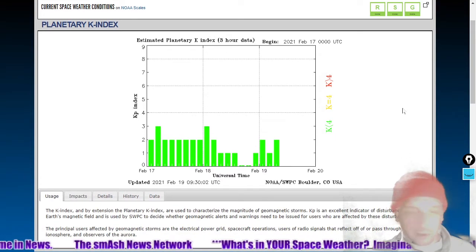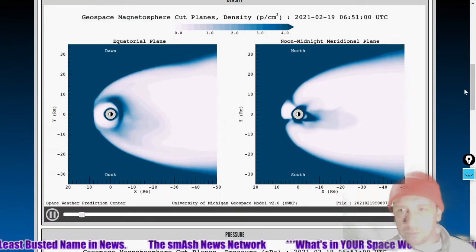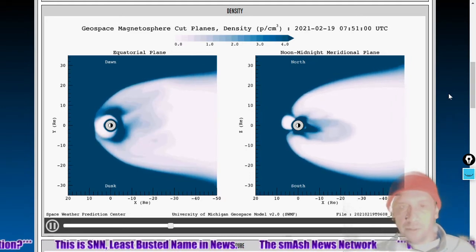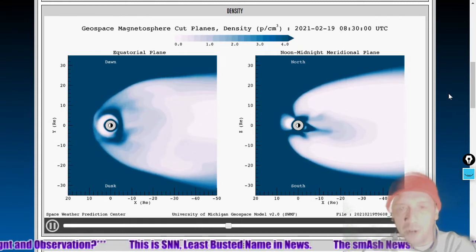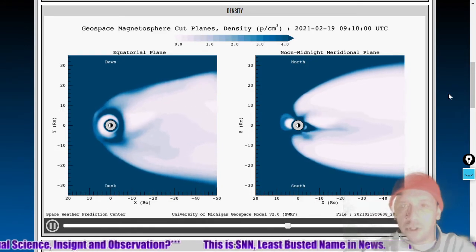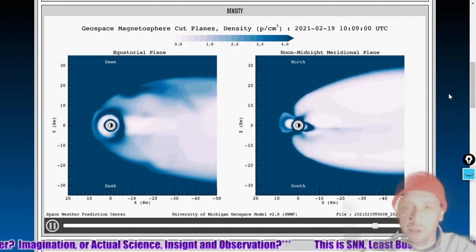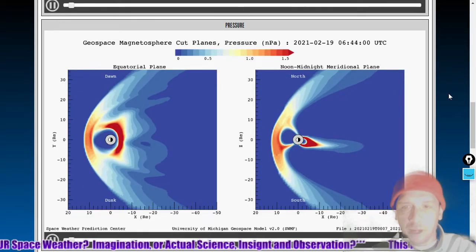There's a 3-day chart of global geomagnetism as measured by the KP index. And we're going to show you the density here as well as the pressure in today's geospace magnetosphere movies. So you should see the pressure creeping up here. Keep in mind, folks, this shows low pressure in white, high pressure in dark blue, and it's only showing you 0 to 4 protons per cubic centimeter. So when the density gets higher than 4, all you're going to see is dark blue here. It's not that precise, but you can see that density creeping up.